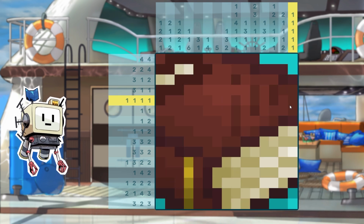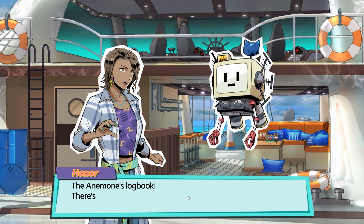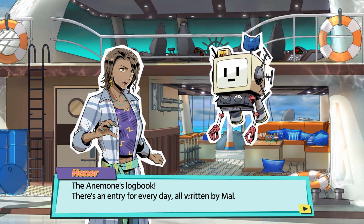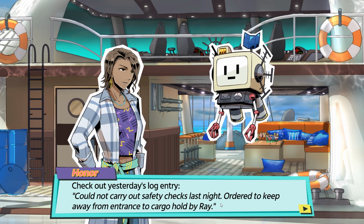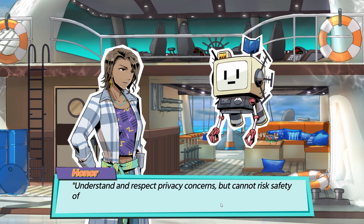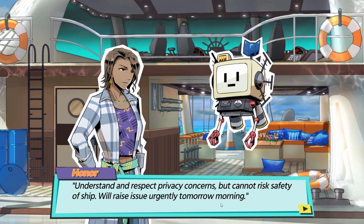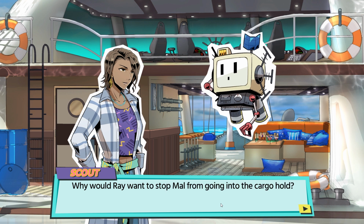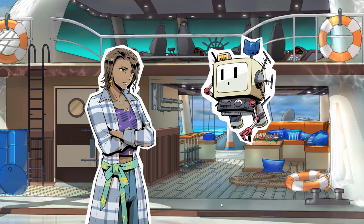There you go. It's a book. It's a book. Captain's Log. Stardate 22 1996. The Anemone's logbook. There's an entry for every day, all written by Mel. Check out yesterday's log entry. Could not carry out safety checks last night. Ordered to keep away from entrance to cargo hold by Ray. Understand and respect privacy concerns, but cannot risk safety of ship. Will raise issue urgently tomorrow morning. Why would Ray want to stop Mal from going into the cargo hold? There's obviously more going on here than we first thought.